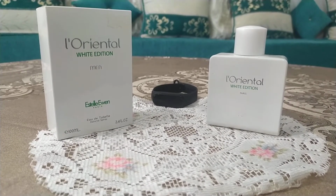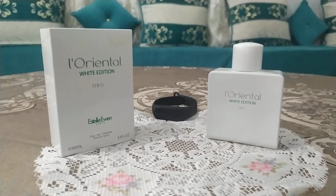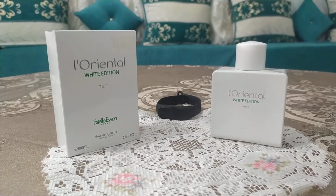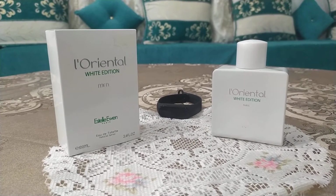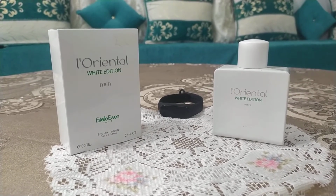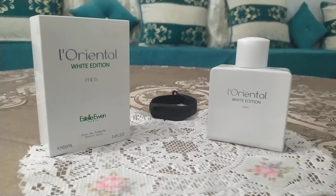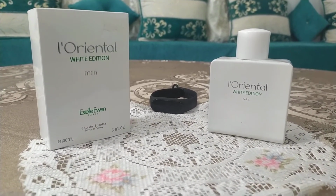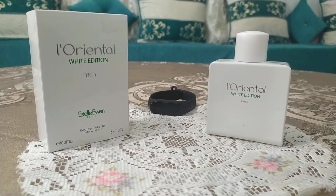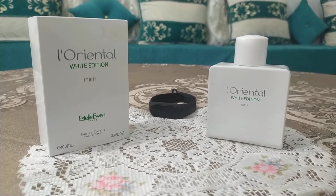The collection of Estelle Ewen has 3 perfumes. This one, L'Oriental White Edition, and L'Oriental Man, and also the third one is the Icon, L'Oriental Icon. This perfume here is one of the best clones of the famous perfume Lacoste White L1212.